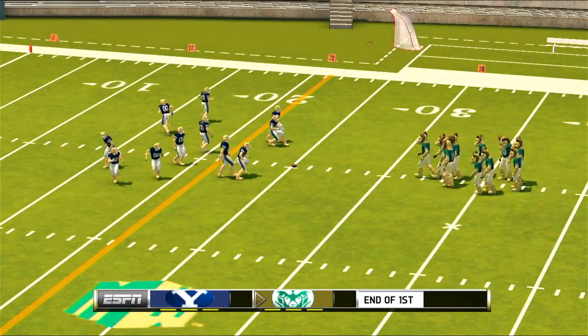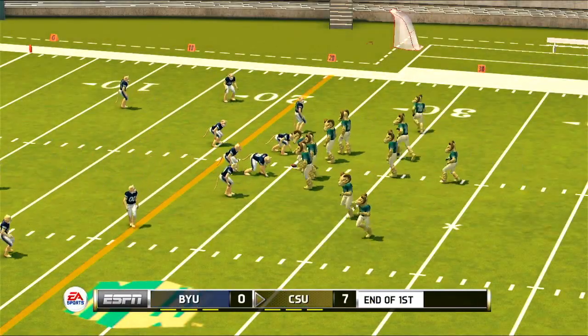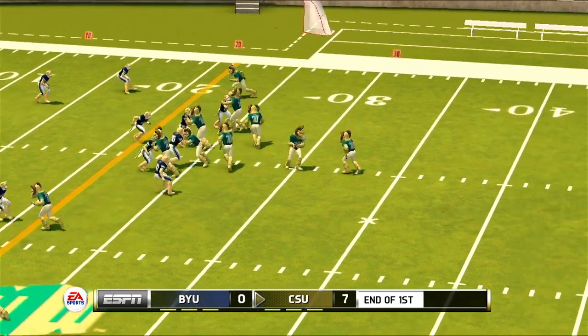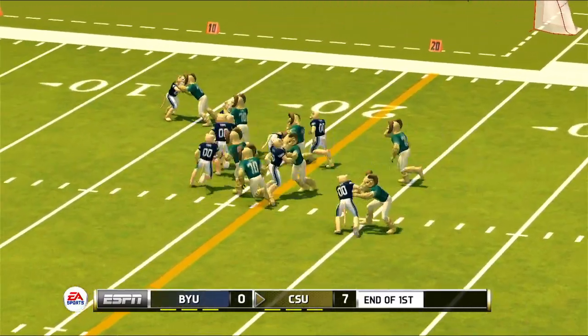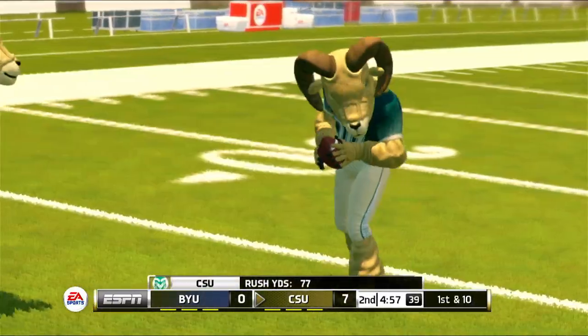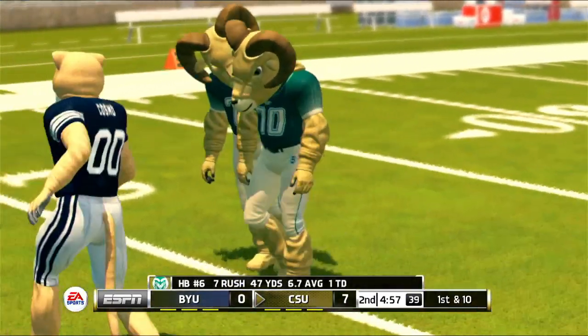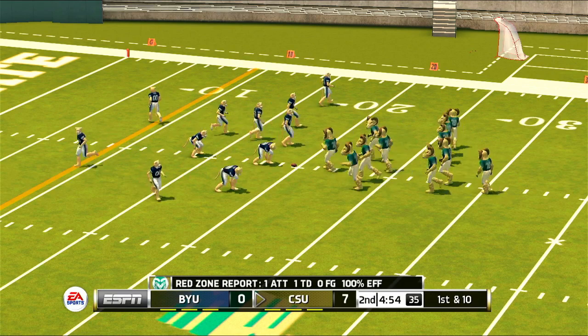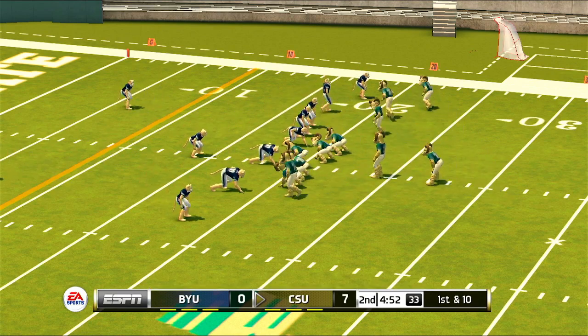And we're back for more action here in quarter number two. Mike 22, he's coming. That's going to be a first down. The back got about 5 yards on the play. Another good run from this running back. Let's see if he continues to get his carries as they continue with this drive.